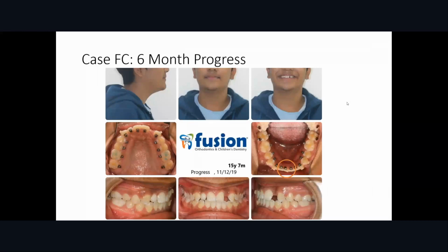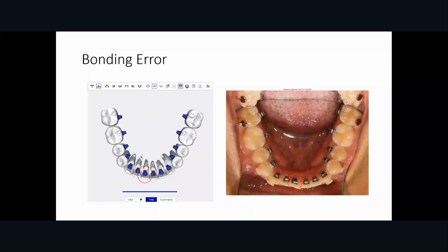The case was pretty much ready to get the restorations. But when you look closer, you can see that in the lower incisor area, there's still one tooth that's not behaving. When I went back and compared to the simulation, I noticed that I had a bonding error. The bracket had to be repositioned, so I fixed that with the jig. And then at the 7 month mark, the patient was ready to get debonded.